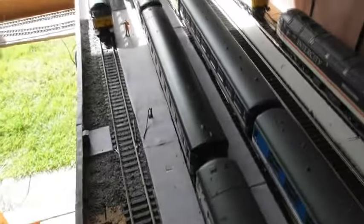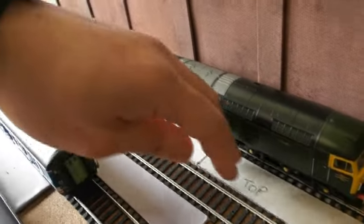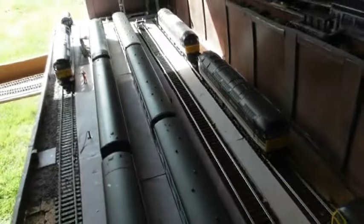That'll then complete this whole area here. These will get glued, these will get concreted over and then glued down, and then that'll complete that part of the depot work.